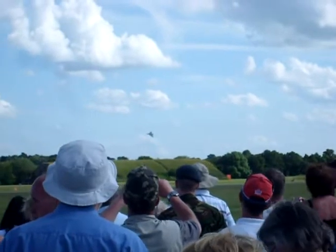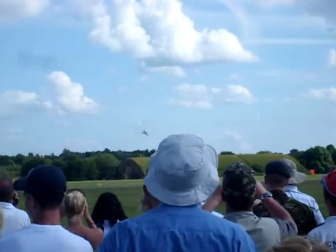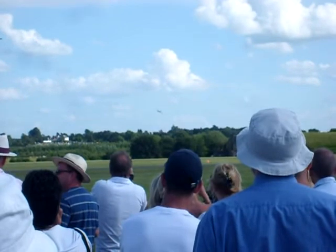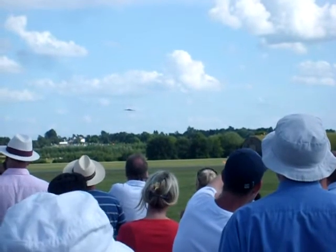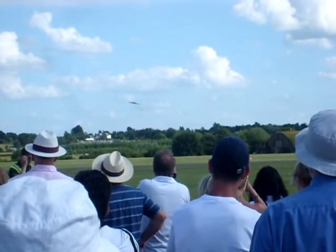I think she is so beautiful that she counts as art. She is aerial art. And she belongs to all of us. She is the people's aeroplane. We've spent £7 million getting her to this state. Now, the object of all this is to bring her back and give her back to us, the people.